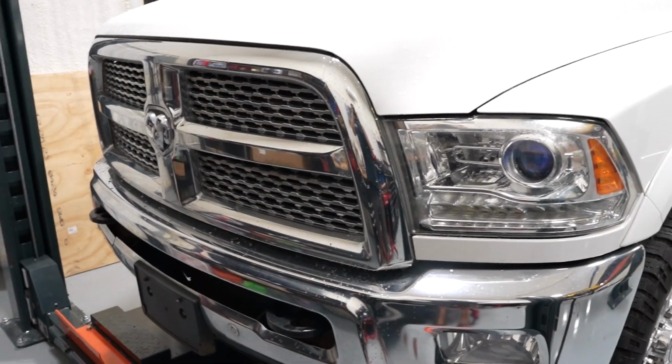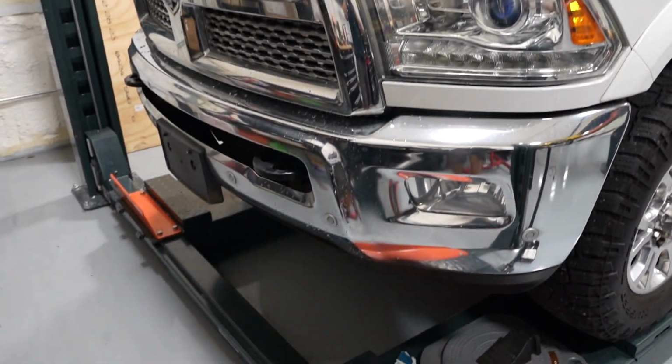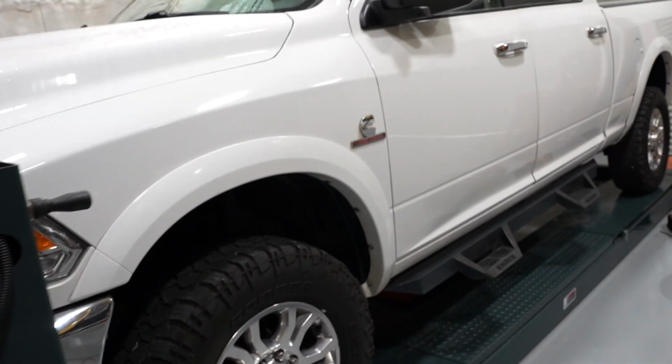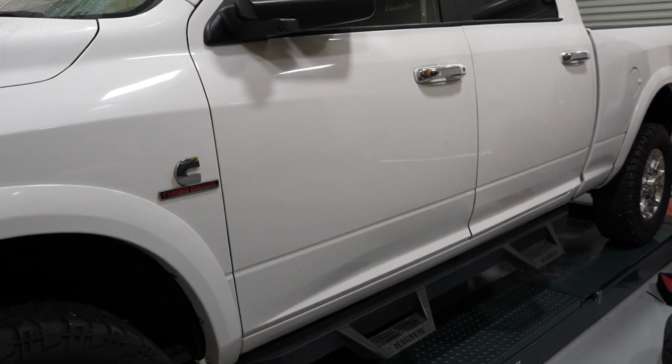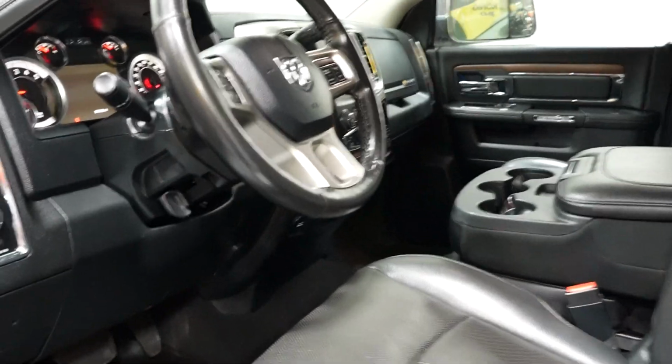This is our 2018 Ram 2500 Laramie. This is definitely the nicest Ram we've ever had. I had a Tradesman and then I had an SLT Longhorn. This is by far the best one. It's in really good shape. The miles are a little high, but everything else is amazing on this truck.